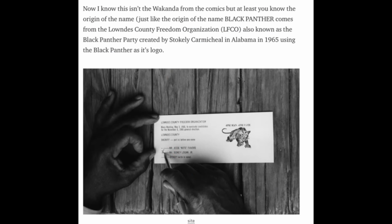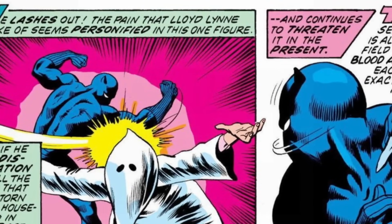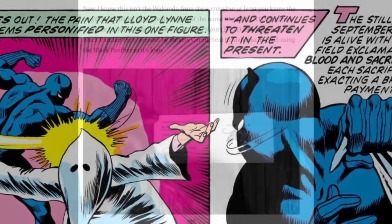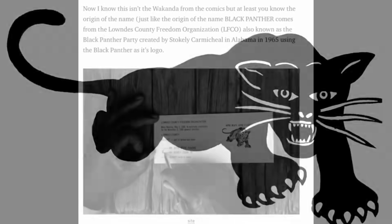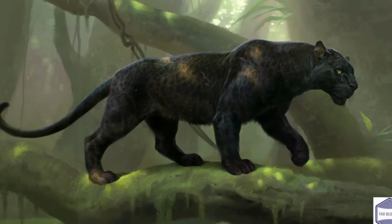Now, I know this isn't the Wakanda from the comics, but at least you know the origin of the name, just like the origin of the name Black Panther comes from the Lowndes County Freedom Organization, LCFO, also known as the Black Panther Party, created by Stokely Carmichael in Alabama in 1965, using the Black Panther as its logo. Yes, it started in Alabama, not California, in 1965. What is the significance about this?